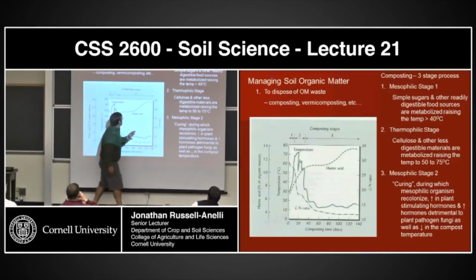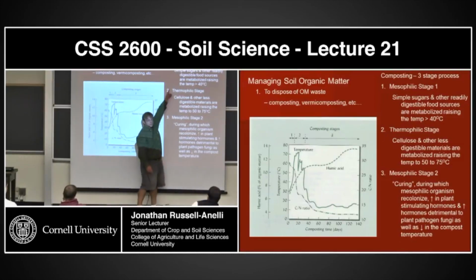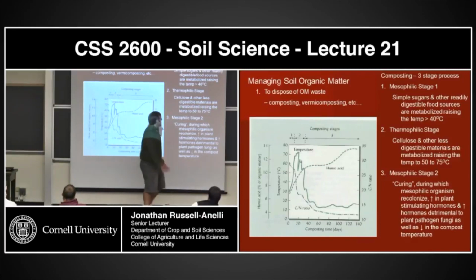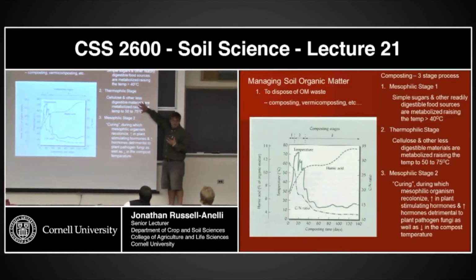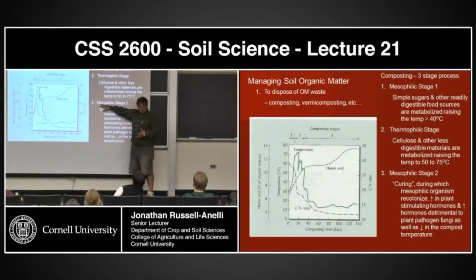On top of it, we're killing off a lot of the mesophilic organisms that were in the very first stage, stage 1. As a result, my CO2 profile is going to start coming down, which means my population is becoming less active. As that population becomes less active, the temperature starts to drop. Once that temperature drops down enough, these thermophilic organisms, their population is going to be depressed. They're going to start losing, and the mesophilic organisms are going to start coming back.